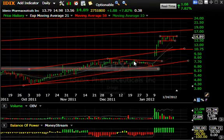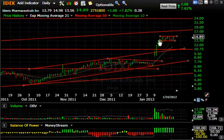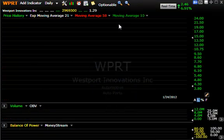Here's IDIX. You can see how the stock exploded, and while the other, Achillion, backed off, this went sideways and flagged. Today it popped $1.08 or 7.8%, and if we can get through the highs up around 15, we could see the stock quickly up to the 17 range.